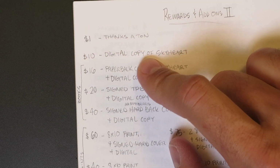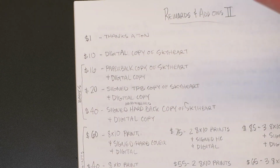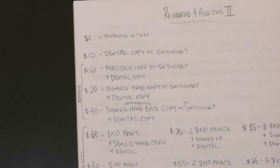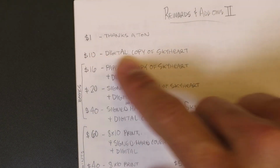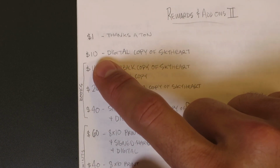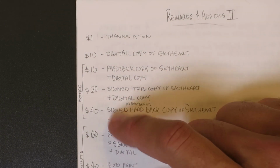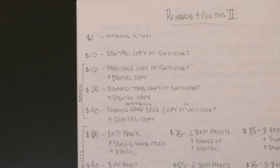The next level is the digital copy of whatever object you're making. If it's some sort of media thing, you can't do digital copies of a physical object, other than a story or a movie or a song. So you want to make sure you have that level, because there are people who just don't want a book on their shelf. They'd rather have it on their iPad or read it on their computer. This is $10 for Skyheart, which is an average price for a digital graphic novel.